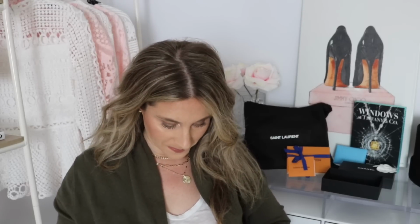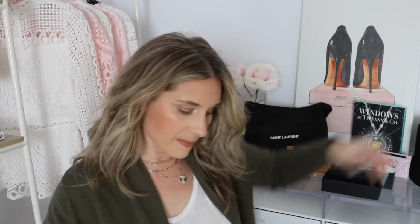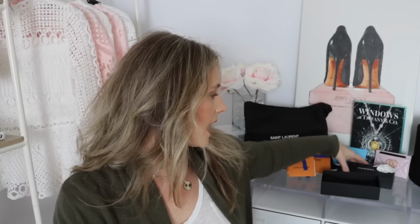I don't know if the camera is going to pick up the color or do it justice, but it is just so gorgeous. So I picked that up from Chanel, and like I said, this is in the color light pink, and it is from the 21S collection. So super excited, and you'll have to excuse me if when I open things, I'm pausing at first because I'm just looking it over, but it's so beautiful, and I think it's going to be perfect for spring. So let me go ahead and plop that back there.